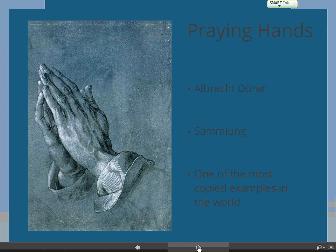And this is one of the most copied examples of praying hands in the world today. We actually have a poster of it in our own library. So you see the praying hands like this all the time. It comes from Dürer. This is simply a study of hands, isn't it?